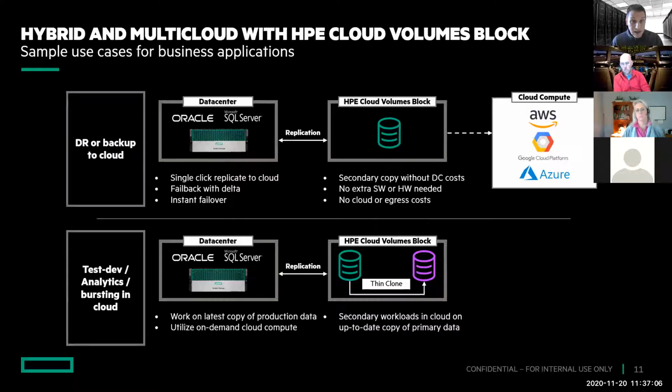Then you can turn those VMs off. You're not paying for them anymore. You can delete that clone, and then you can just keep updating that data set. So whenever you're ready to run your next batch of testing, you've always got the updated data from production sitting right there in Cloud Volumes for you to connect to. So those are two really common use cases.